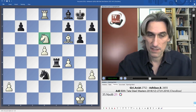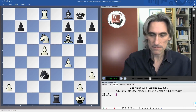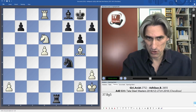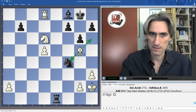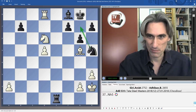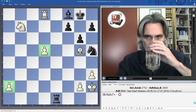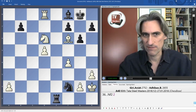So that d pawn drops, and there's more to come. Check. If knight f4, then the bishop just nudges back, attacking this one, and then coming in here. Well, the knight will defend on g7, but after knight b7, these pawns are too strong. Knight f2 played, well, this is a vain hope.